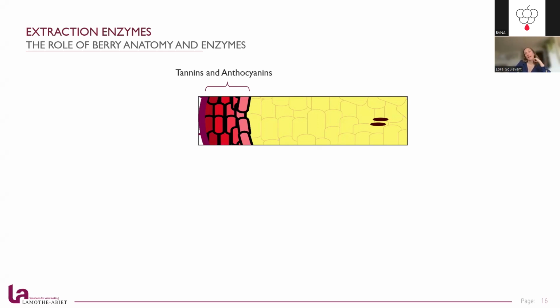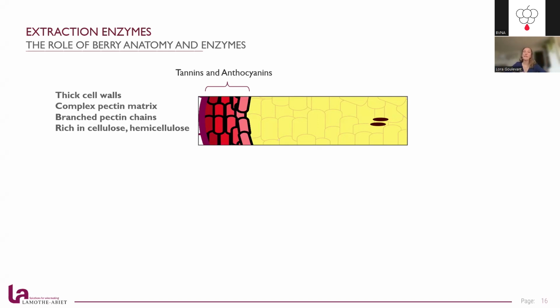extract in our wine. So we can see that in the skin, we have the thicker cell walls, very thick, with complex pectin matrix, as we saw on the first picture. We have branched pectin chains, but they are also rich in cellulose and hemicellulose. So all the components we want to extract are also very difficult to extract compared to the components that are found in the pulp in the berry, where you can see thin cell walls. They are mostly linear pectin chains, so way easier to extract.